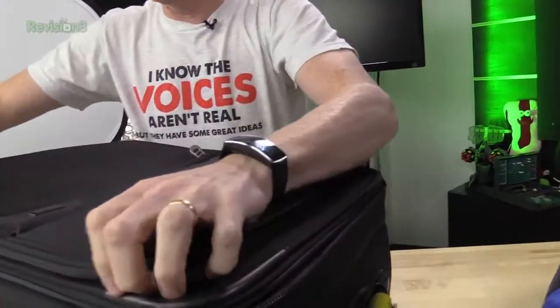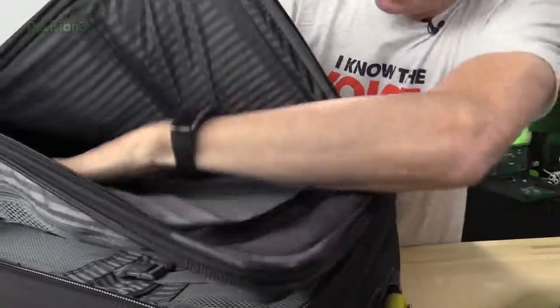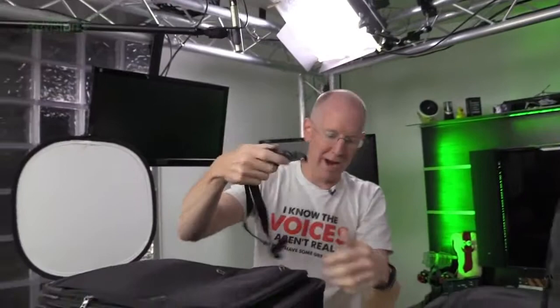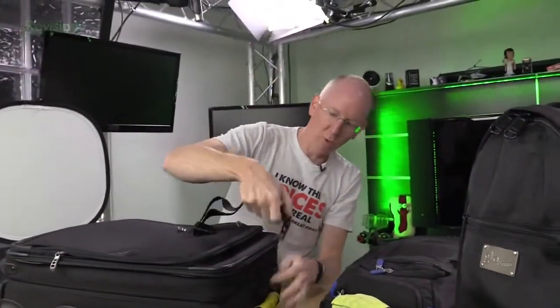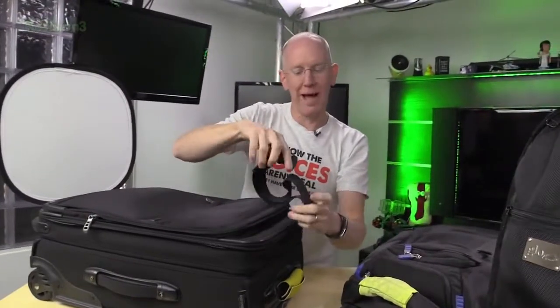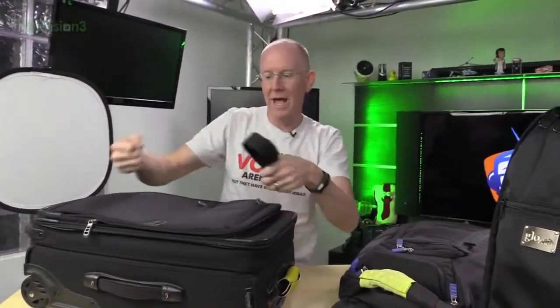Okay, let's take a look at some of the inside stuff. Oh, there is also one other large pocket right here, which, I don't know, you can put all kinds of stuff. It comes with a little strap that will connect right here, so you can hang another, smaller bag, connect it to this one, and roll it with it hanging off the back.